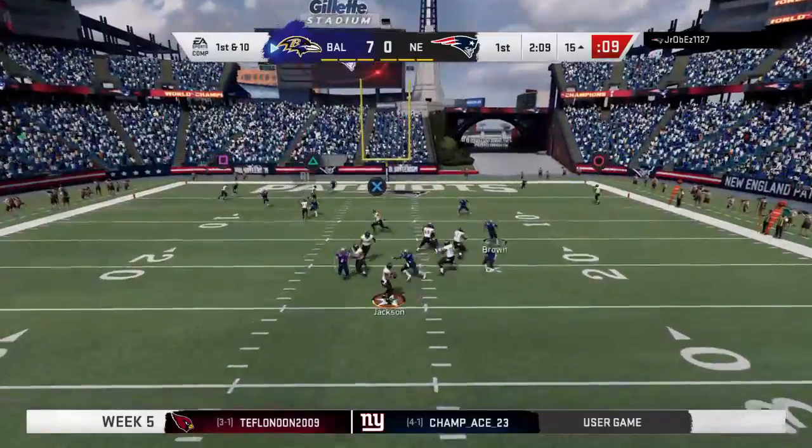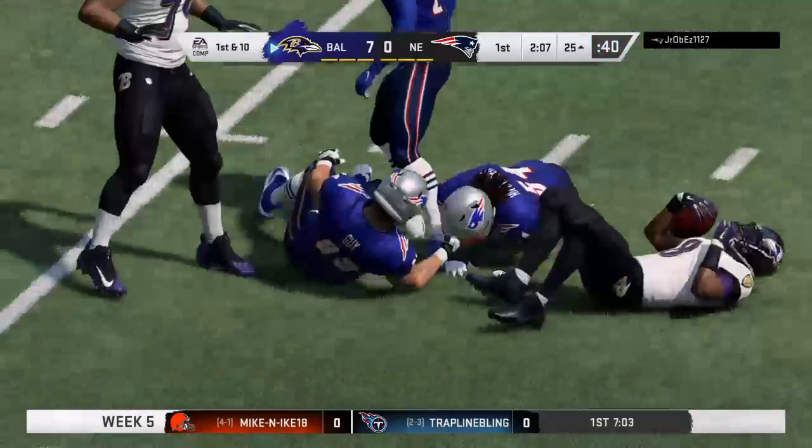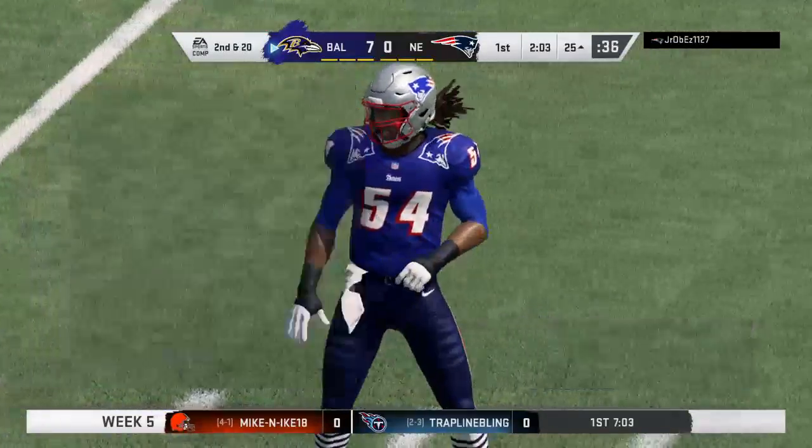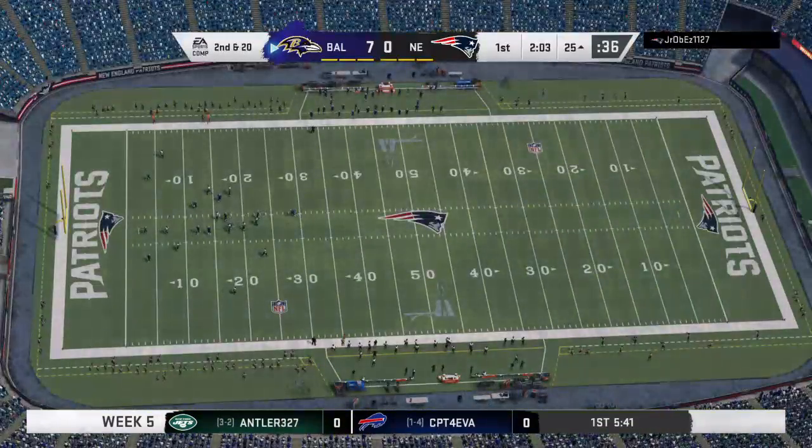Now Jackson on first down. And Jackson cannot get away, and he'll go down. Dante Hightower coming in for the sack from his linebacker spot.